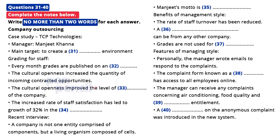Khanna also saw it as essential to develop a culturally diverse group of employees as a means of presenting a multifaceted image that would appeal to a host of potential employees from across the globe. This cultural openness has not only increased the quantity of incoming contracted opportunities by 7%, but has also benefited the company itself significantly. A level of transparency now exists that had not before been apparent. According to questionnaires carried out recently, these newly introduced measures have significantly increased the rate of staff satisfaction, which has subsequently led to an increase of 32% in the company's income.